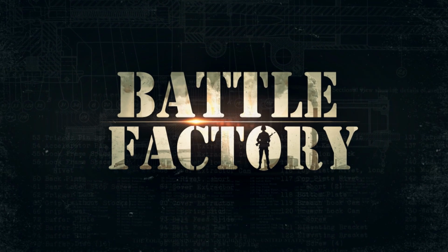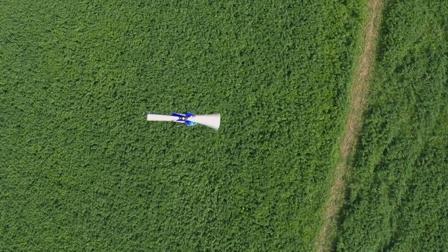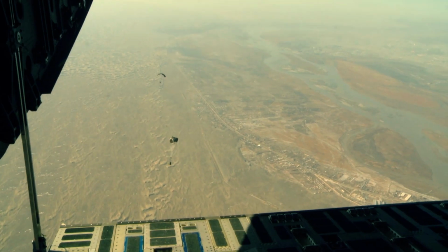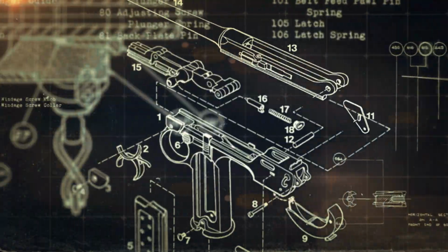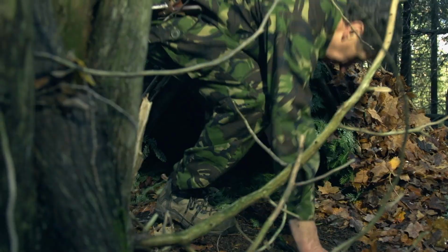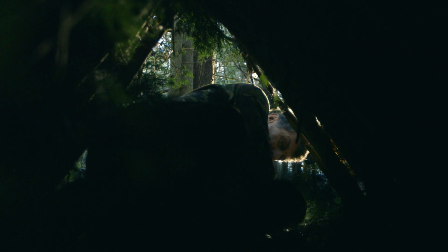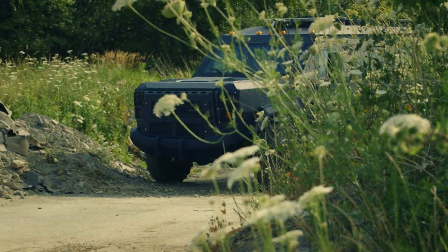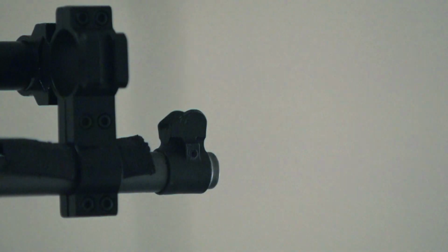This time on Battle Factory. A remote-controlled eye in the sky. A hard-shell case that's an ER you can drop from a plane. How to keep yourself safe from the storm and hidden from prying eyes. And a monster truck that can really take a bullet.